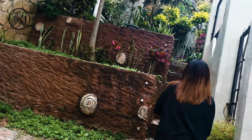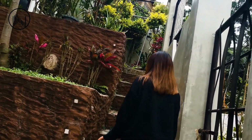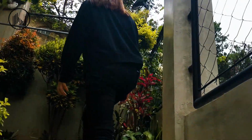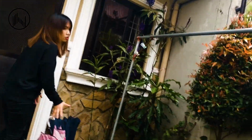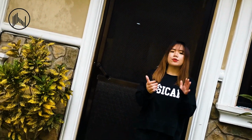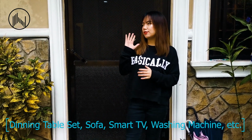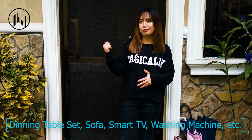So as we enter here, you can see that there's a landscape you can definitely customize. You can put your plants there. Also, there's a space here for your other plants or pwede nyo ring pagsampayan. Before we enter the house, take note of this, that everything you see in the house is included once you buy it. So I want you also to focus on the appliances that will be seen inside.